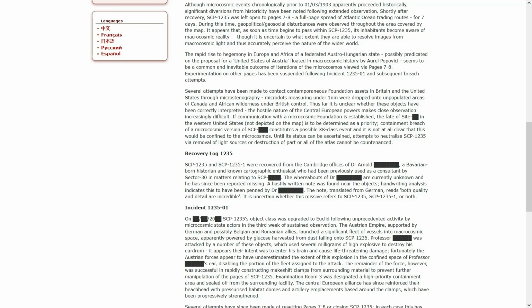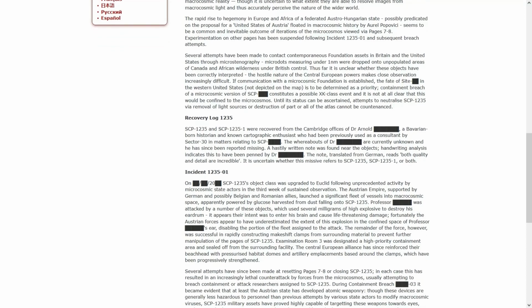The rapid rise to hegemony in Europe and Africa of a federated Austro-Hungarian state, possibly predicated on the proposal for a United States of Austria, floated in macrocosmic history by R.O. Popovici, seems to be a common and inevitable outcome of iterations of the microcosmos viewed via pages 7 and 8. Experimentation on other pages has been suspended following Incident 1 and subsequent breach attempts.